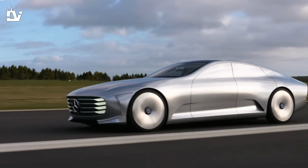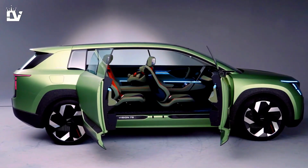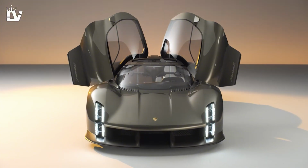Speaking of things that are rare and exclusive, have you ever wondered what the most expensive cars in the world are? Trust me, these cars make what we've seen today look like the change you find in your couch cushions. Click the video on the screen to see. You won't want to miss it.